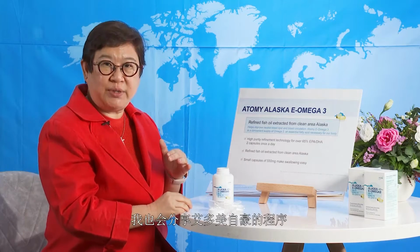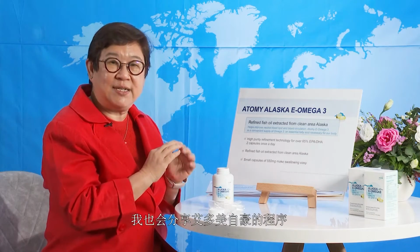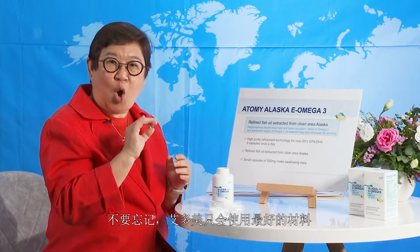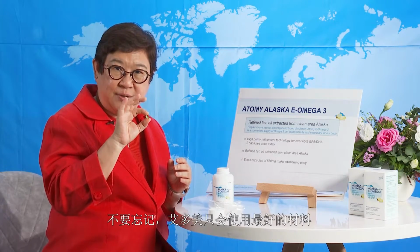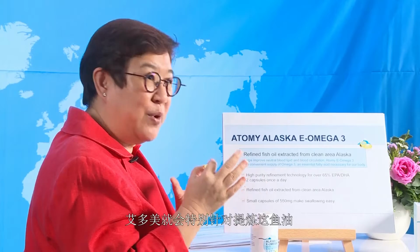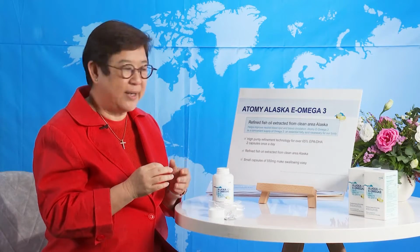I will be going through some of the processes that Atomy is good at. Not forgetting, Atomy will always use the best raw material, and this fish is from Alaska. Clean and pure water. Atomy will focus on the way we process the oil. Right?